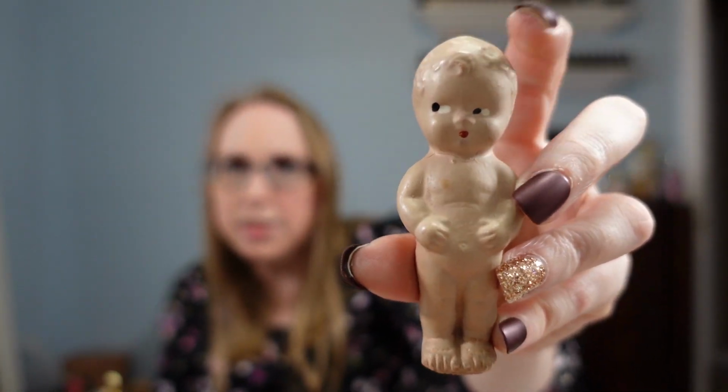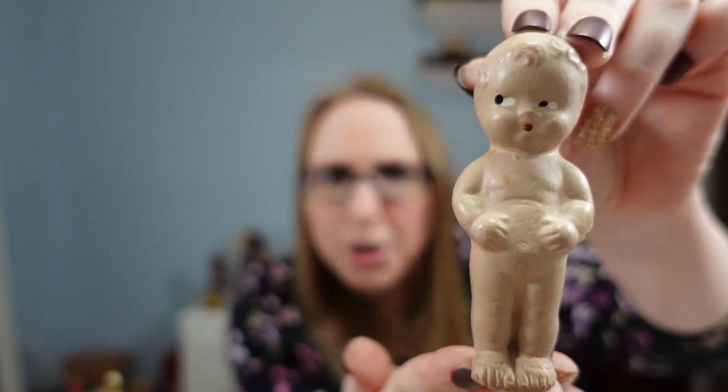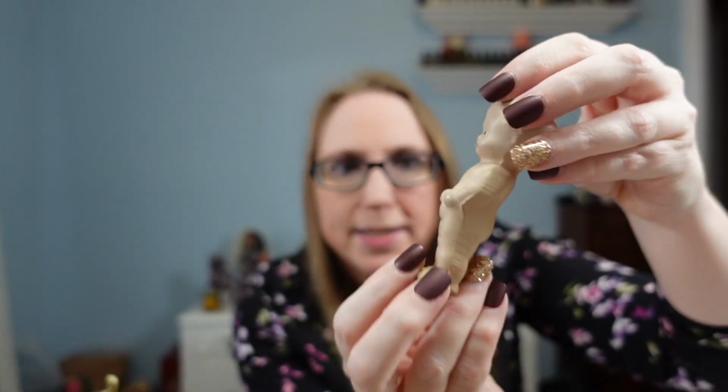I also, at the auction, won this little composition doll. I do believe these are called Frozen Charlotte is the name of this particular style doll.